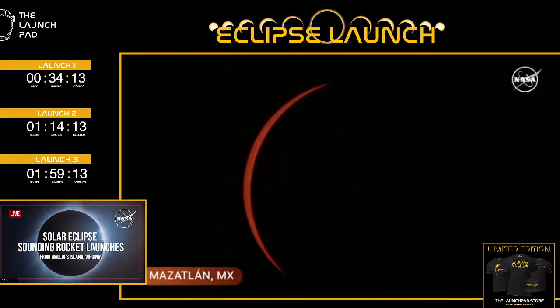Again, for all of our locations along this path of totality, make sure you set a timer on your watch or a phone to remind yourself to look outside and experience this. You don't want to miss this. If you do miss it, you have a long time to wait for the next big one across America. That's going to be in 2045. So make sure you're watching, and watching safely.